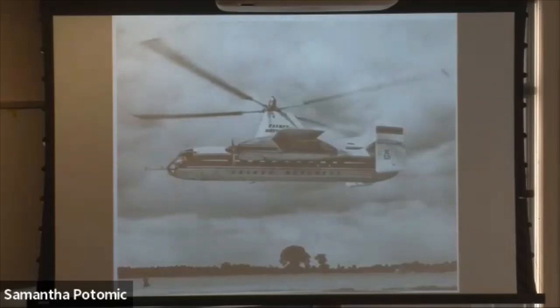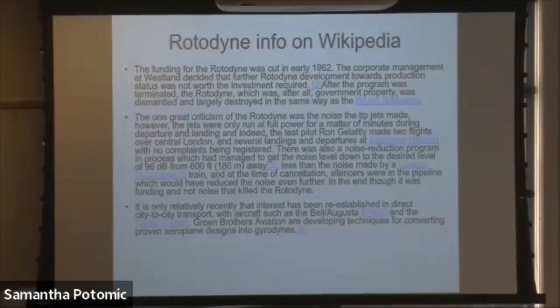And it worked fine. But guess why it never got commercialized? Look at the second bullet point. Great criticism was the noise the tip jets made. They couldn't tolerate the noise of this thing when it was flying around a city like London. So it never got funded, and it kind of disappeared in about 1962. If they could have made this thing silent, it would have been a big winner. But no, they couldn't do that. Actually, it probably used a lot of fuel also. So that probably was the second reason why it never got anywhere.